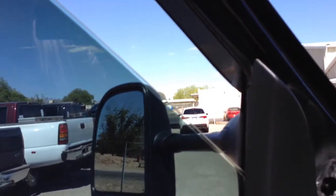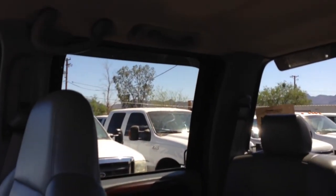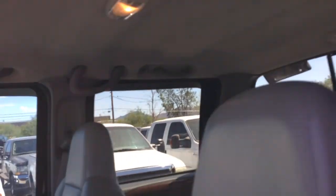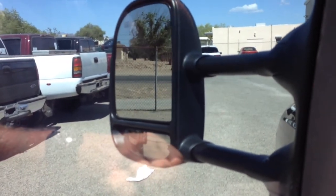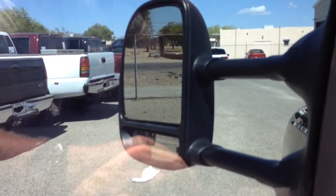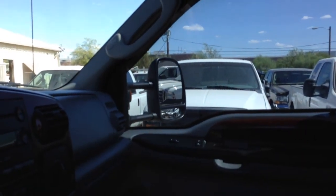There's your driver window, passenger window, passenger rear window, driver rear window, out. These are new mirrors, so obviously they're going to work. That's that. Other side, out, in, up, down. Let's see, door locks.